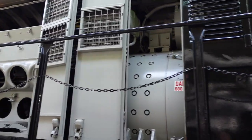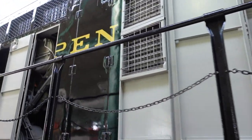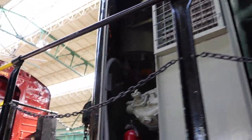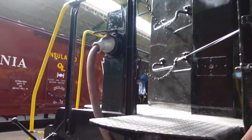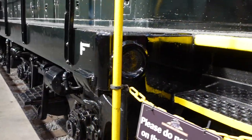I've a feeling it had to do with safety or just getting to know the locomotives at the time, because the guys were probably used to driving or operating steam engines, so they're given a diesel. Bet you it had something to do with safety. And you should see a front F. There it is, F, front.